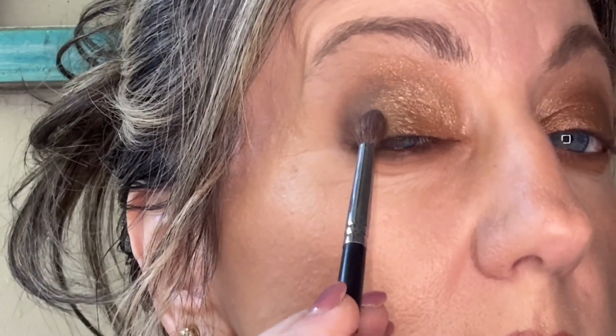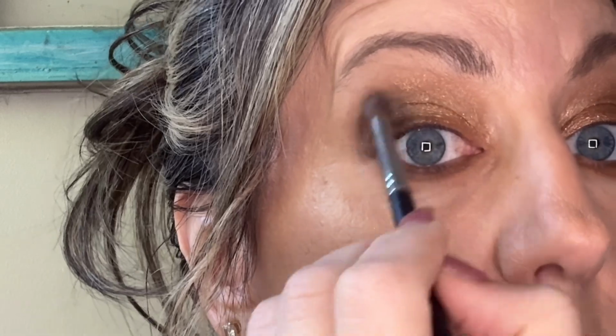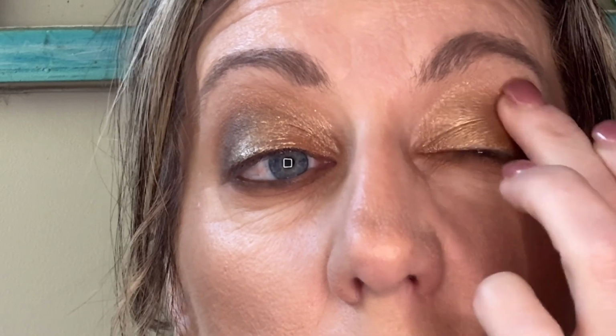Okay, I'm gonna fix my eyebrows. I'll be right back. Okay, eyebrows are done. I just deepened this back with Log a little bit, and I'm gonna do the same right here. Just kind of bring it back just a little. Okay. Go back in with Alchemist and just sort of blend that back in with my finger. There. I think that's stunning.